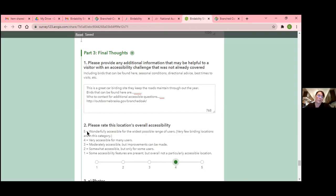5 would be wonderful if we can get all sites to be 5, but you're not going to get all sites to be 5. But if you have a site that's somewhere in 2 and 3, that might be something to think about: maybe we might have to do a little bit more to make our site more accessible.